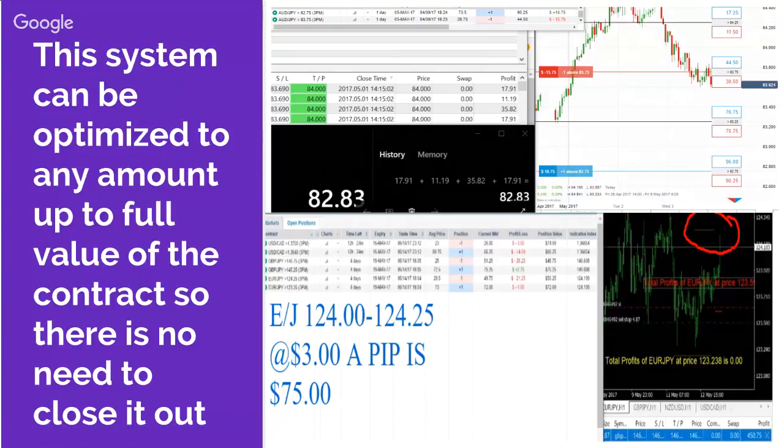This system will work every single time, people, but there is a lot more to it than just setting an insurance trade, because you have to have everything adjusted properly. You have to do the mathematics on this, and you have to be vigilant and watch what's going on. This is what I'll do for you as well.